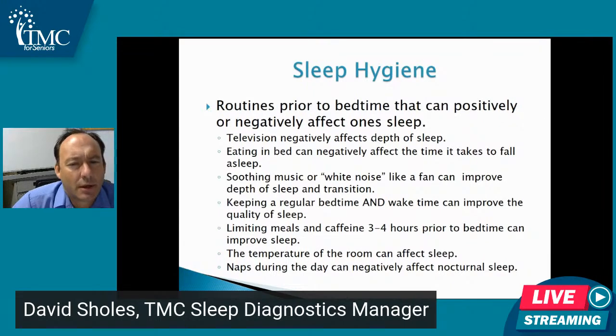Soothing music or white noise or a fan is one of those examples. It definitely can block out some of those unwarranted noises, maybe from other rooms, or if you live on a busy street, traffic. Those are all good things to have, and I encourage those to help with the depth of your sleep and being able to transition to those stages of sleep.